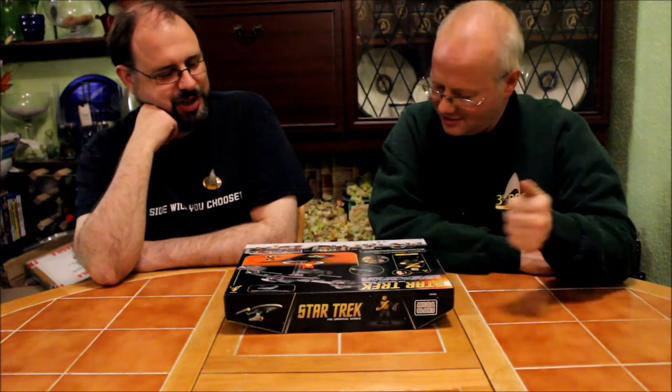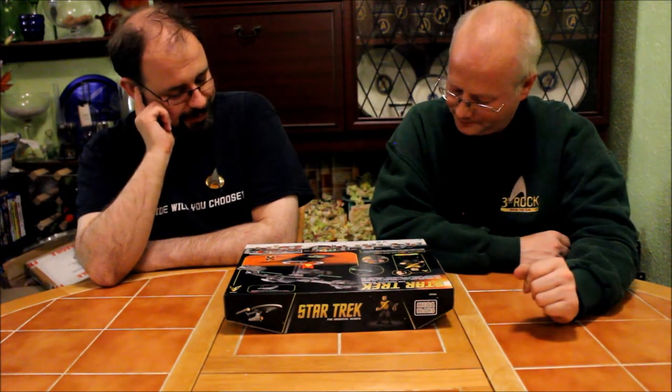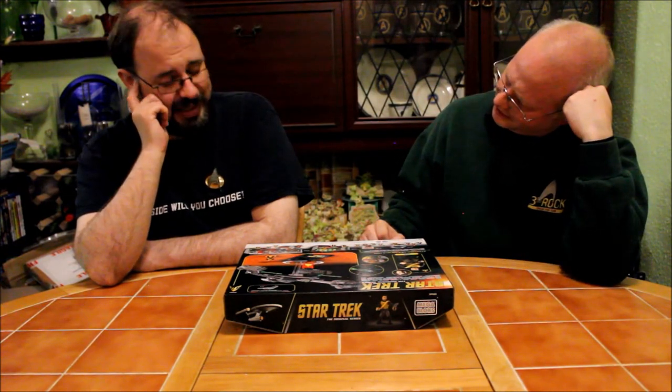Yeah, fair enough. So the back of the box is quite clearly laid out what this particular vessel is, which is a D-7 class battlecruiser of the Klingon type, which could in fact be a Romulan one if you switched out the stickers. Well, yes. And it shows the other models in the line. Except for the big one. Yes, that is kind of strange that the big one's not on there really, isn't it?